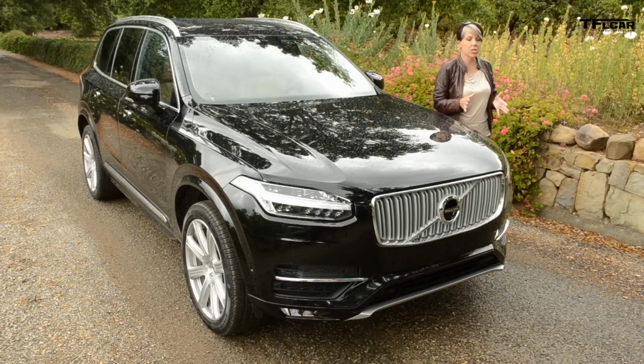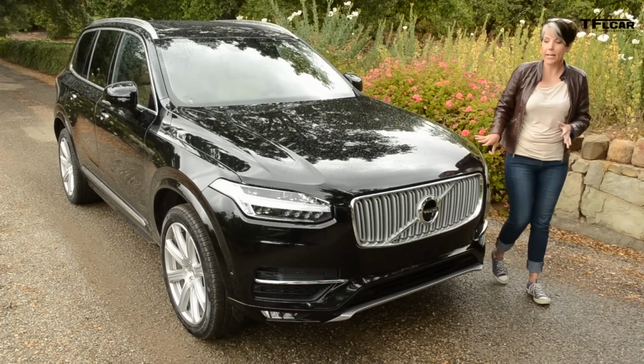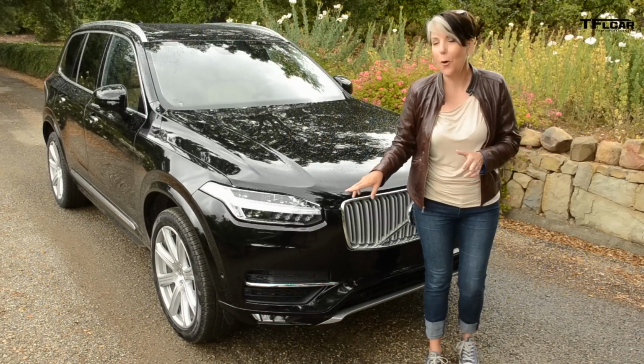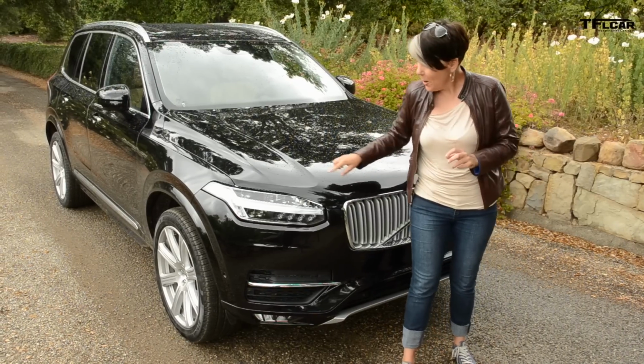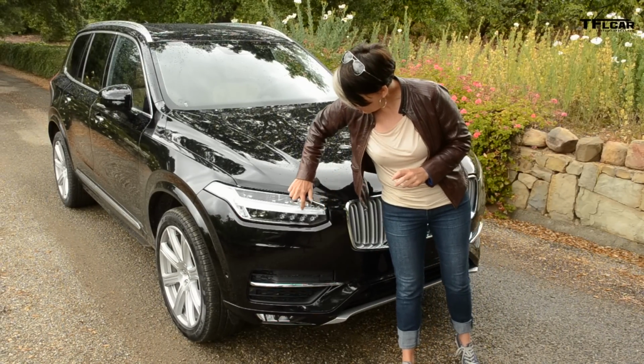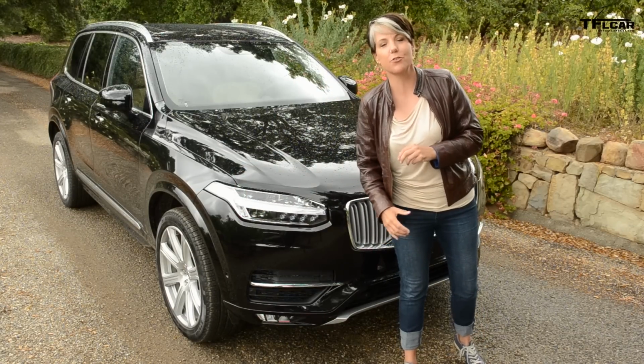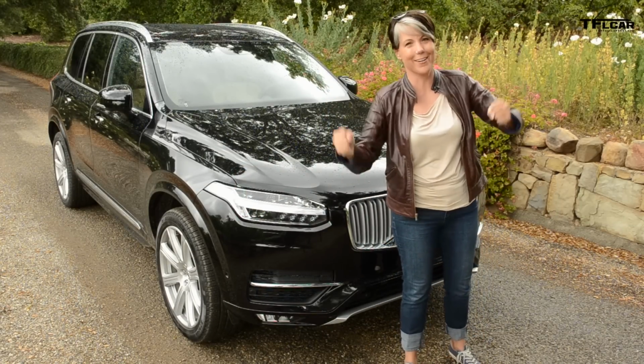Now, one thing that we haven't talked about yet here is the styling. The front end of this is completely redesigned, and they even have these nifty little, what they call hammer of Thor running lights here. So you've got a little zoop, and then the hammer. So you see it coming up behind you and you just think, Thor!